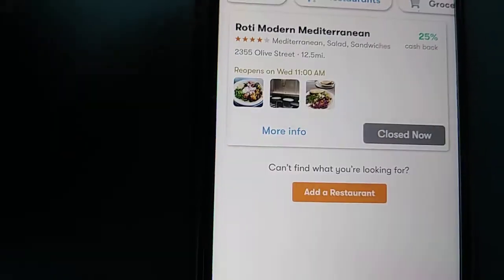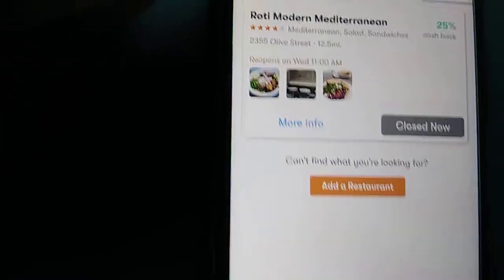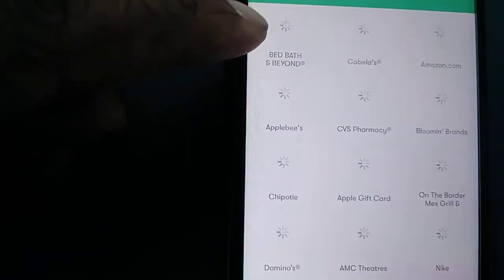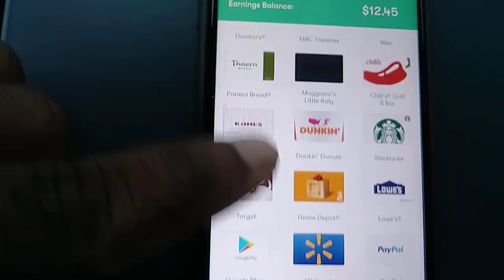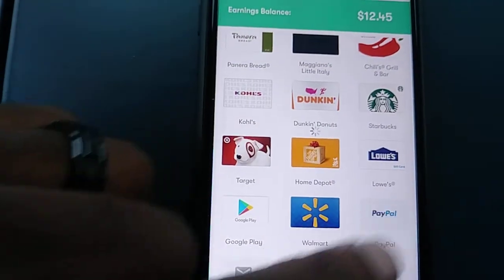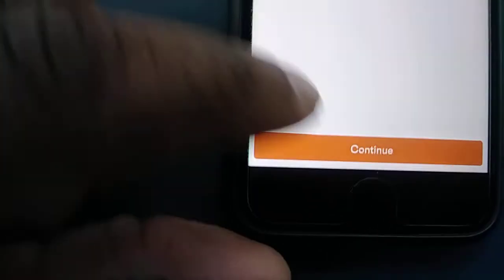Now I'm going to actually cash out. Show you that real quick. Just click on these three bars at the top, cash out. And you see here all the different options that you have. For me, I just prefer PayPal. Just put in my PayPal account, click on the email I want to use, click continue.